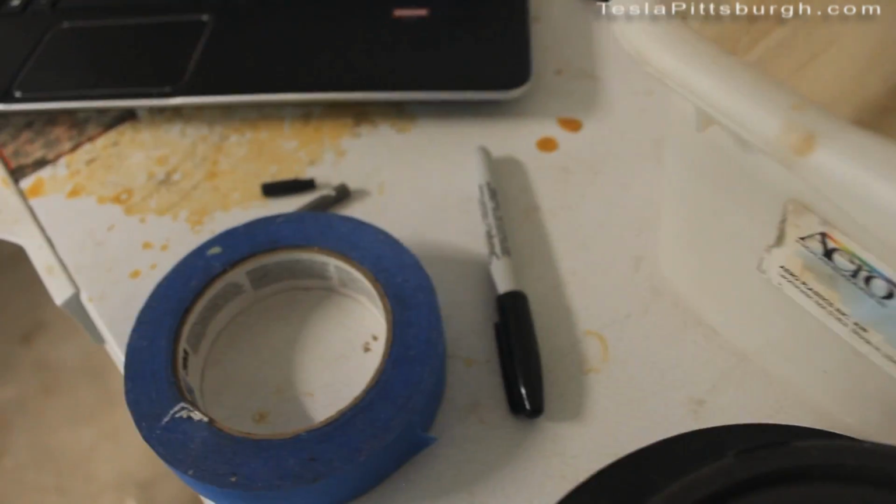Here it is. I do want to point out, good practice whenever you're doing this, get yourself a bin to keep all these fasteners in, and mark where you're removing things from. So, you can see I have these marked as front passenger, which way goes front, and I've also marked the speaker that I've taken out in case I ever want to reinstall it. I don't know why I would.